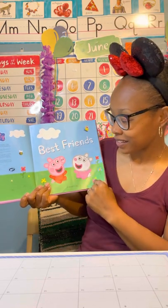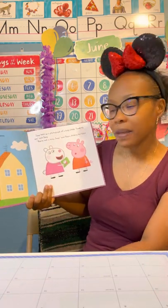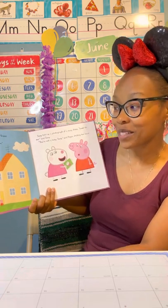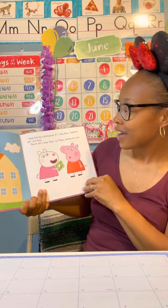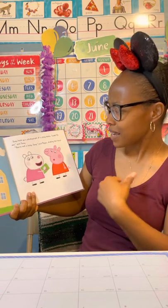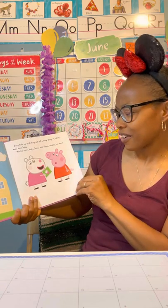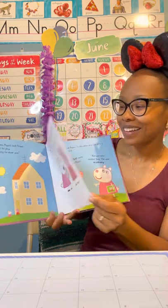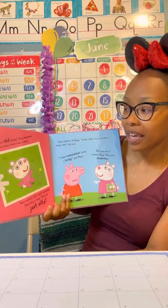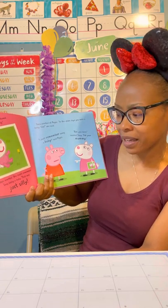Best Friends, that's our title. Once upon a time, Peppa's best friend, Susie Sheep, came to play. "I have something to show you," said Susie. Susie held up a photograph of a baby sheep. "Look! It's me," says Susie. "You're not a baby, Susie," said Peppa, shaking her head. "This is an old photo," Susie explained. "It was taken when I was a baby." Peppa snorted. She didn't remember Susie being a baby.